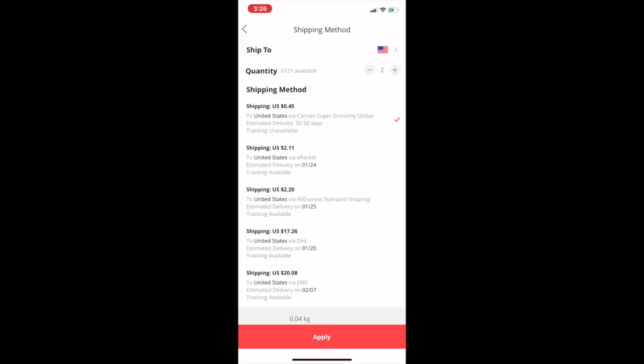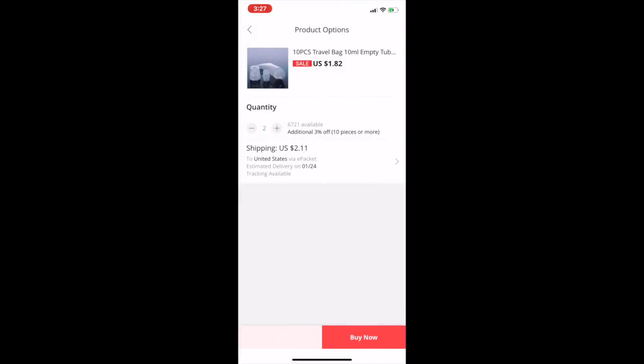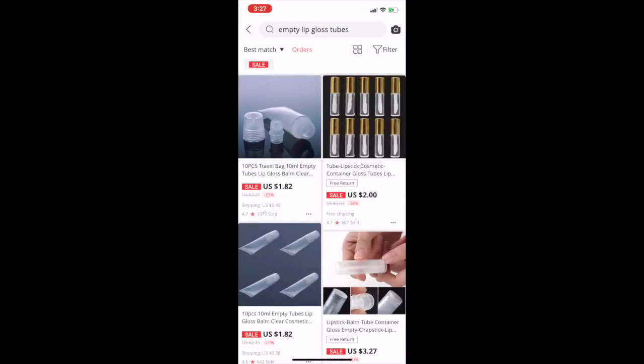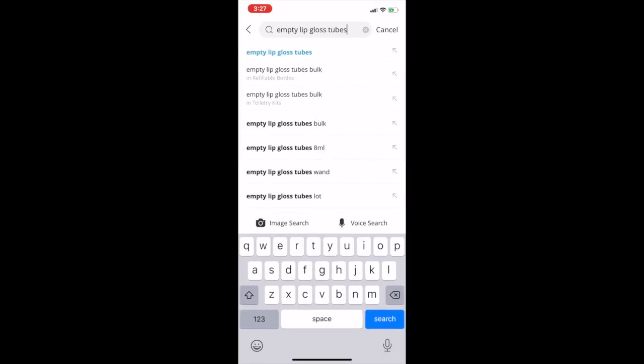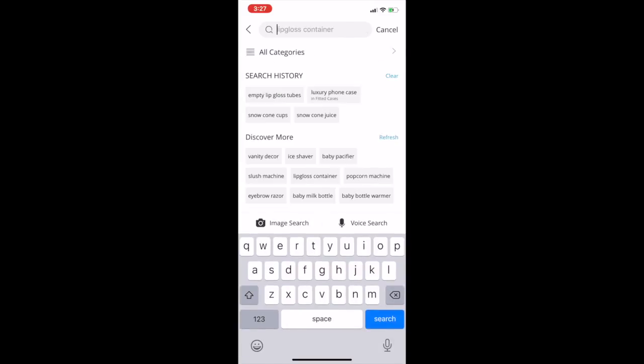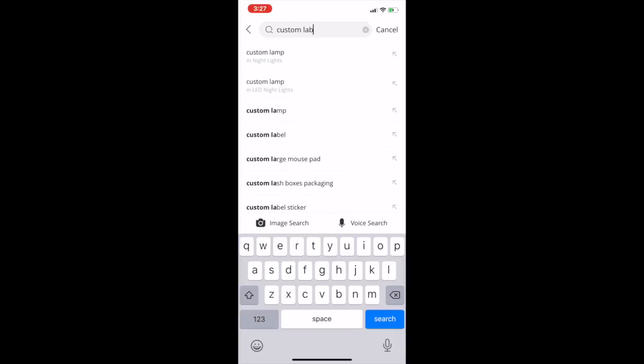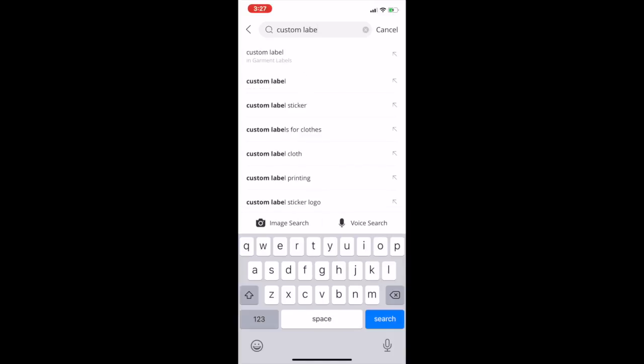For shipping, we can do the first one, which will take 30 to 50 days to come, or we can do e-packet, and shipping is $2.51. So we're going to add that to cart. What else we need is labels. So we're going to type in custom labels, custom label sticker.